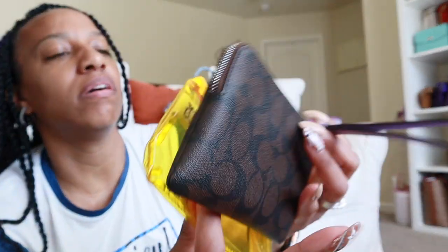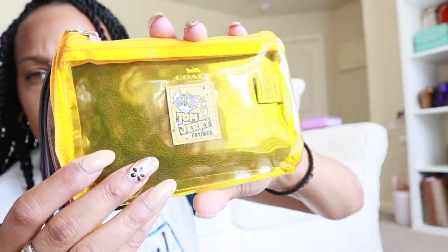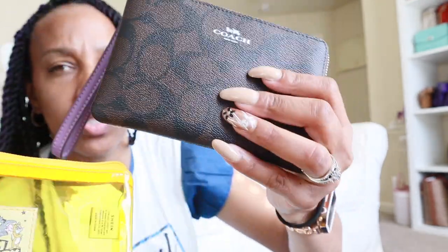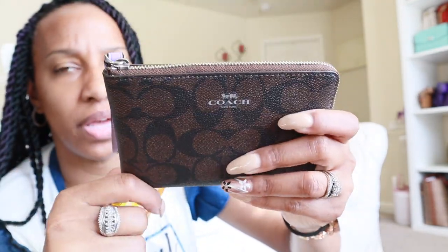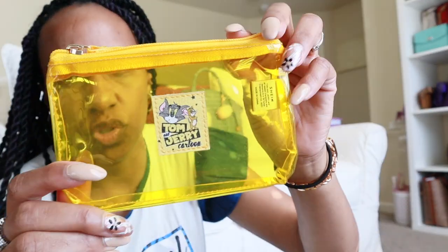It's essentially about the size of the Coach wristlet that I love to use for my lady pouch. So this could be a lady pouch option, but I also ordered this in the bright yellow with this new neon release. So I'm hoping to use the actual Coach wristlet as is, the way that I love to use it. And this can be used for something else.